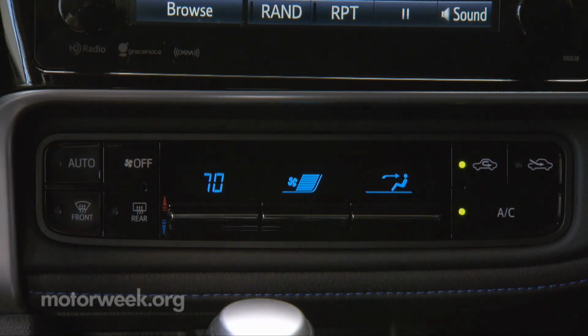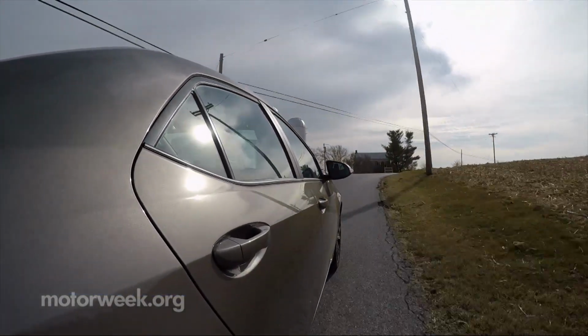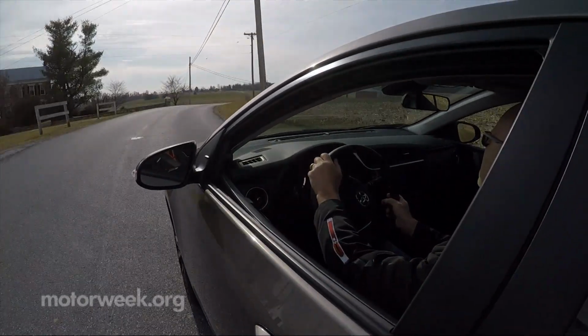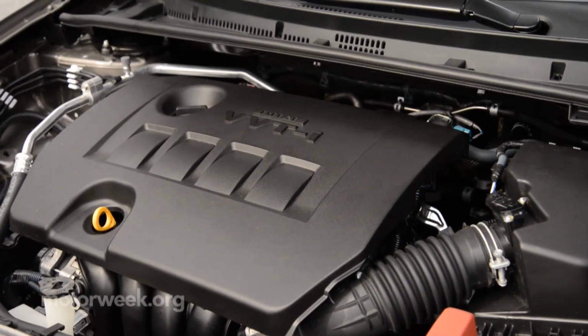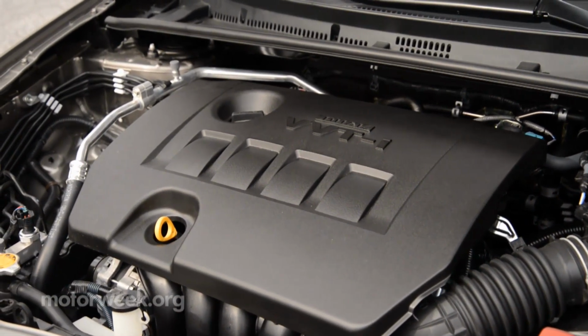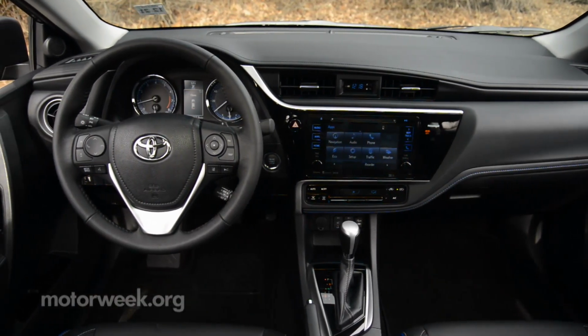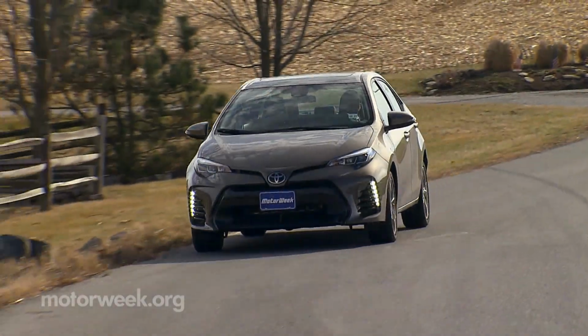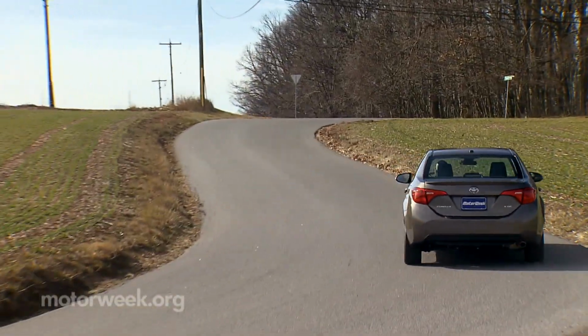Climate controls are reworked, a backup camera with projected path is now standard, as are advanced safety features like pre-collision braking. Under the hood, most Corollas still use a 132-horsepower 1.8-liter i4, but the base LE drops its manual transmission in favor of a CVT. The stick now resides in the sportier SE, the model we prefer to drive the most.